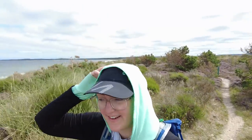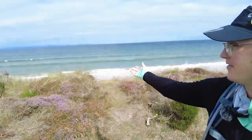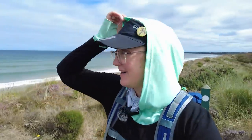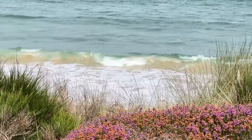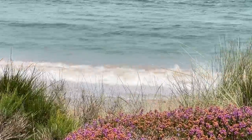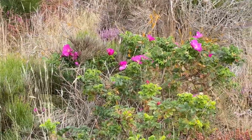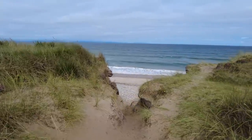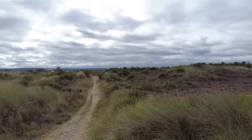Seeing these pine trees. Just looks so pretty with the sand dunes and the heather. Oh wow. And every time I see the color of this water, I'm just blown away. It's gorgeous. It's so turquoise. There's some big windmills there.